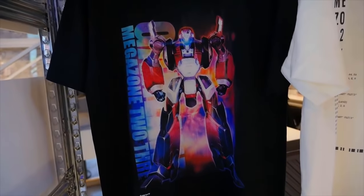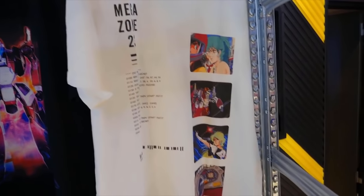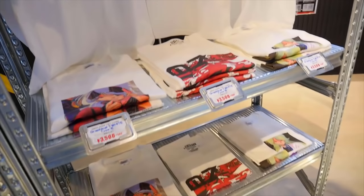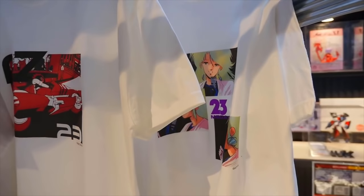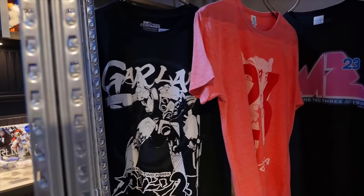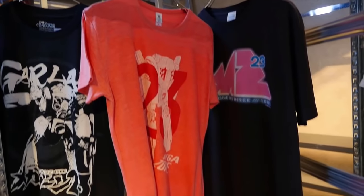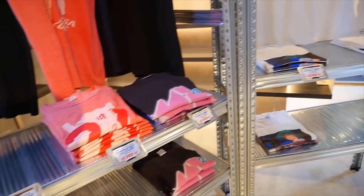And then here are, again, a couple of the shirt designs with the Garland on it. And just some other... I don't know what those words are. They might have been some lyrics from one of the songs, because there's a lot of great music in Megazone 2-3, as we look at more shirt designs. These are pretty cool, and I think the container's logo is on there. It's actually made by whoever runs the container. They're made specifically just for this shop.